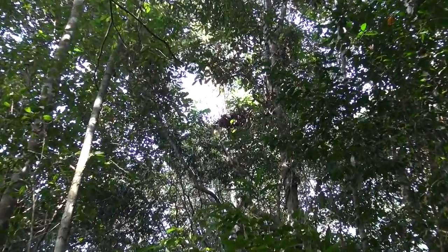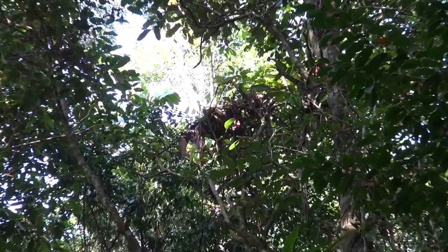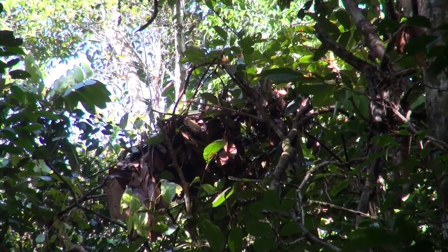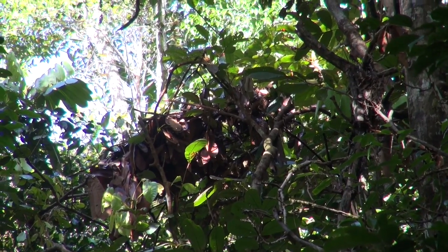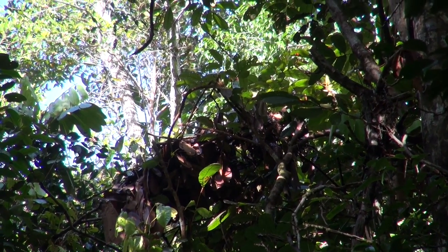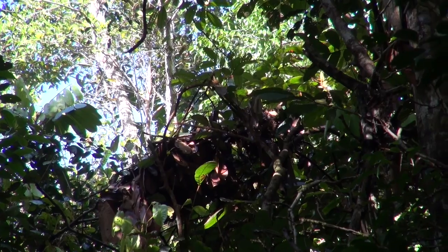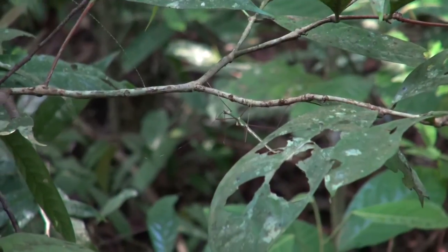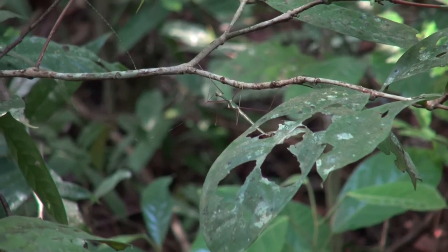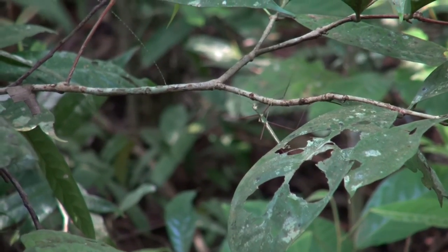Now here we see an orangutan nest, and orangutans will make these daily to sit on, and sometimes they can have a roof over to protect them from rain, but they will make these some during the day, some during the night, and it's a place for them to rest in the trees. And there at the center screen we have the stick insect, or walking stick.